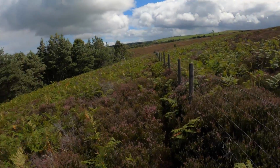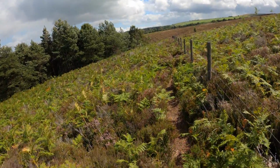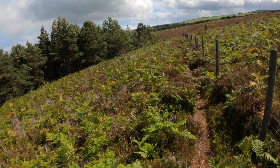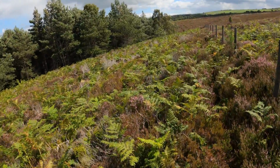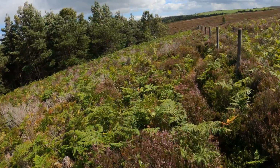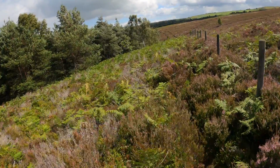I don't think that last place was the place where I came out. I think it was somewhere on here. A guy just walked past me coming from this direction. I was going to ask him, but he seemed very awkward and shy. He just put a thumb up and looked the other way as he passed. So I thought best not to. So anyway, let's see what happens down here.